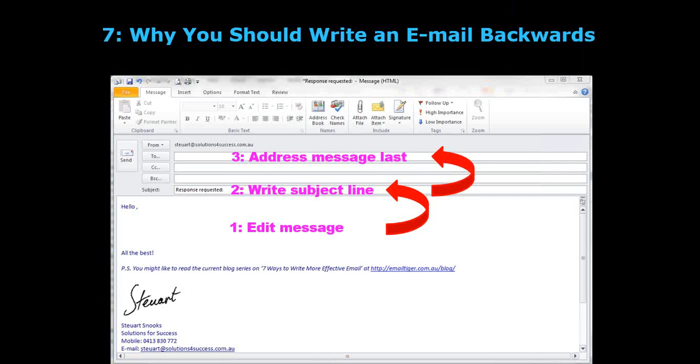Let me ask you, do you have a clear idea how to write your subject line before or after you write your message? It's after, isn't it? Doesn't it distill in your own mind? You've written the message and you've put it into inverted pyramid format, and then you can write a much better quality, more accurate subject line after you write your message.